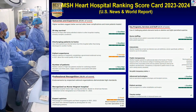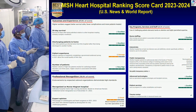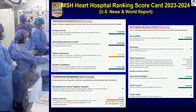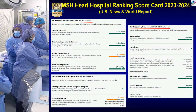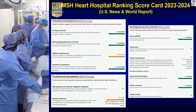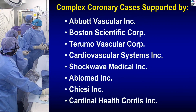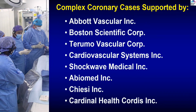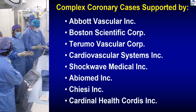The first still remains Cleveland Clinic. Number 2 actually changed for the first time; it had been Mayo Clinic since the inception, but now Cedars-Sinai became number 2. Number 3 remains Mayo Clinic, and we are 4th, just a distant 4th. You can see here, the only things we need to improve to go up are patient experience and expert opinion. Otherwise, we are excellent in all the aspects. This is great news for us, and a real pride of Mount Sinai. We have climbed past Columbia, and last time NYU, so this is the number 1 program in New York.